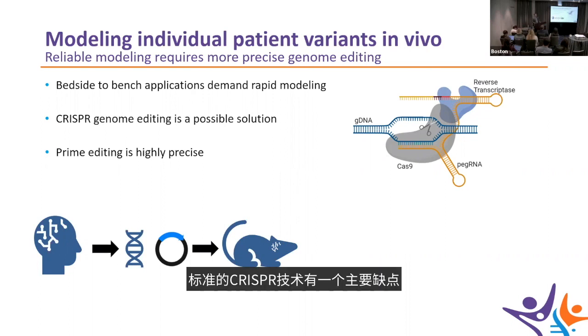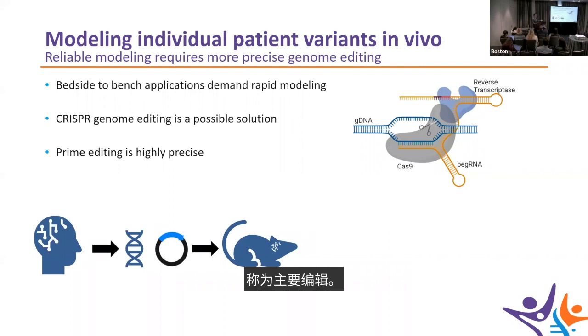Standard CRISPR techniques have a major drawback in this type of application in that they create double-stranded breaks, and the primary result of a double-stranded break is unintentional knockout of your gene. So in order to do this approach, I use a modified form of CRISPR genome editing called prime editing. You can see an example of a prime editor here on the top right.